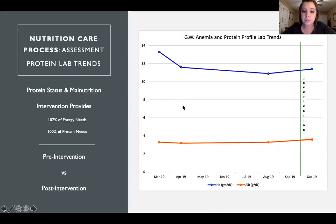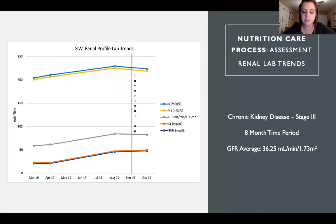Here are his protein lab values, and I focused on this because this is just something that I look at for malnutrition. You can see that we're going down, and then whenever I do my intervention, we go up just a little bit, but hey, we're going up. I like to believe that this is because my intervention was providing 107% of energy needs and 100% of his protein needs.